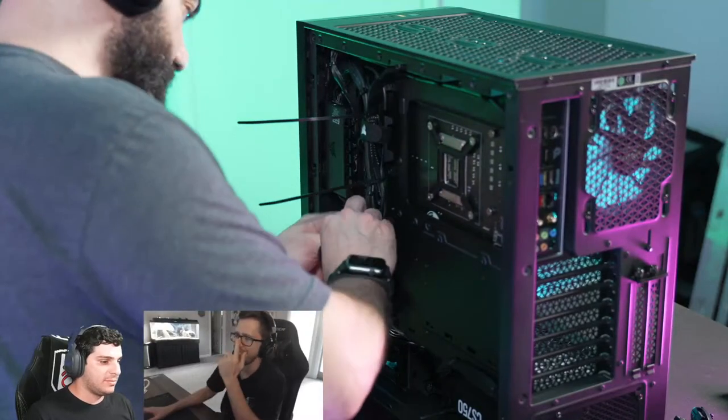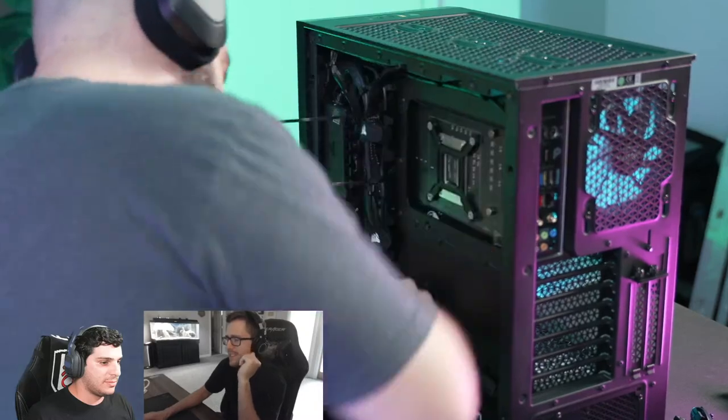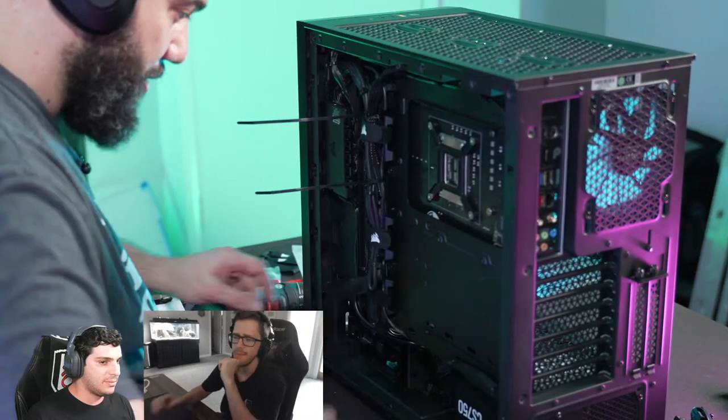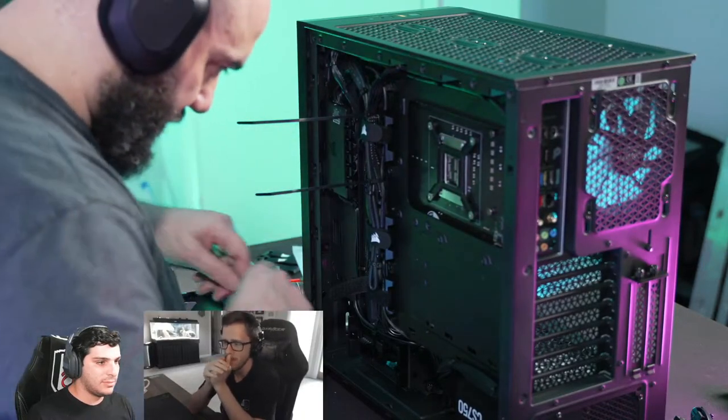I'll never forget that upgrade. One of the best upgrades. I remember thinking it was better than my graphics card. It makes you realize, you know what? This is a lot more important than other things that I thought I needed to upgrade. I mean, the graphics card always gets the most hype.